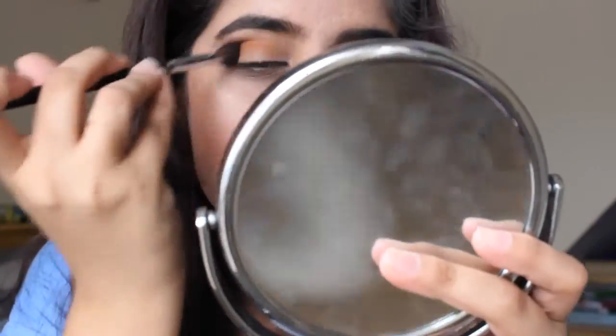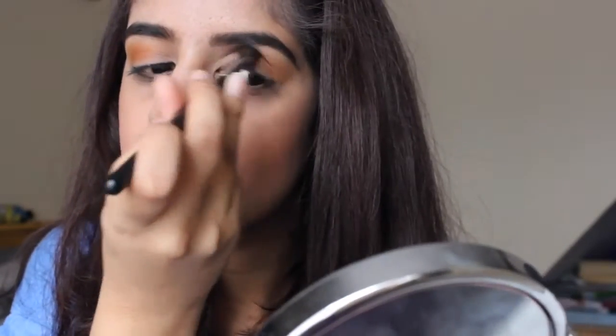It just adds some warmth. So now I don't really take any more colour, and then I just kind of blend out quite a lot with whatever's left on the brush. So that's it. Oh, it looks really bright on camera if I look in the viewfinder. I promise you guys it's not this bright in real life.